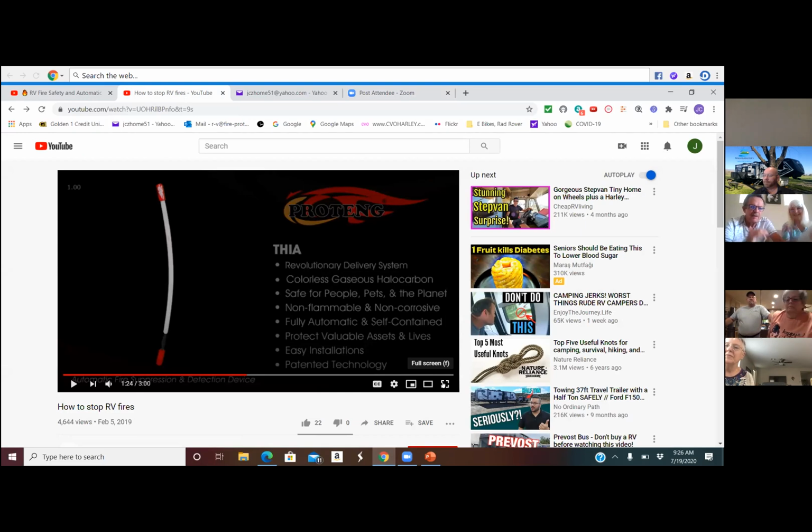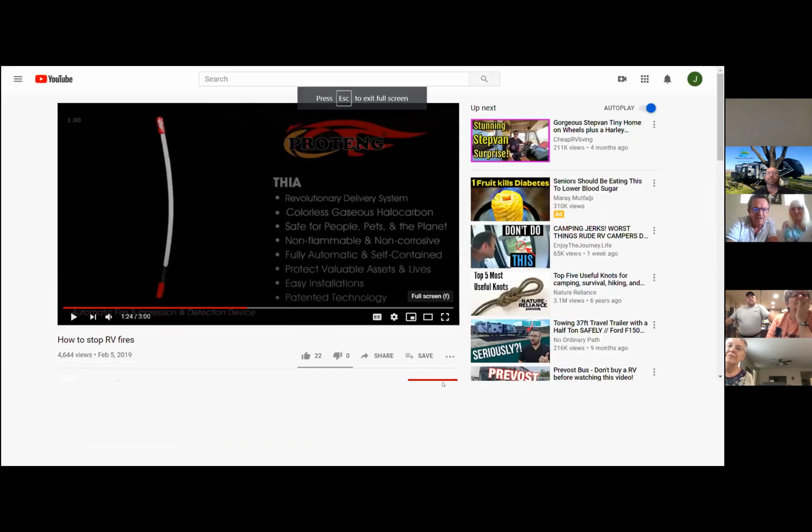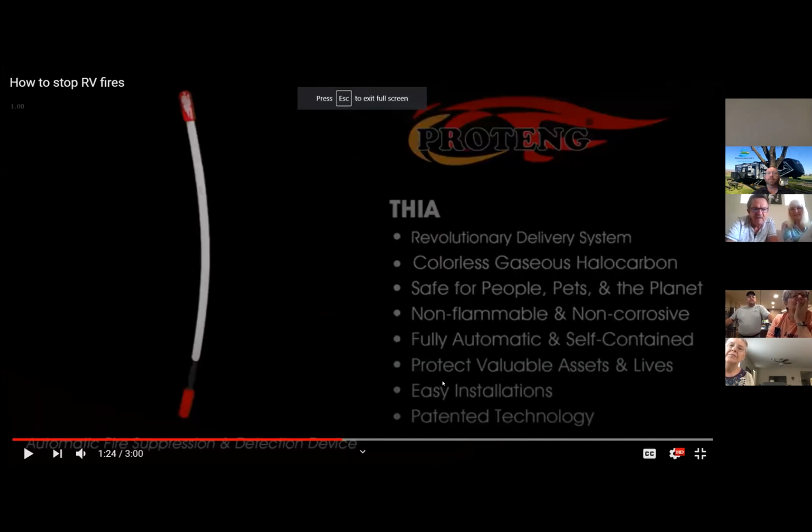Okay, so this is the video showing the tube in action, how fast it happened, boom, and the fire's out. These tubes are small enough they can be installed exactly where the RV fires typically start. And that's one of the advantages of it. So here we go.